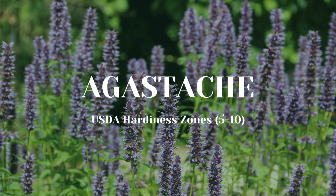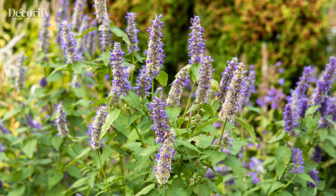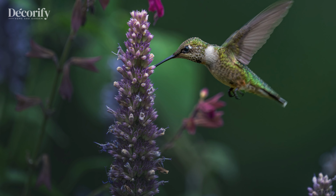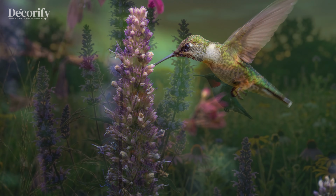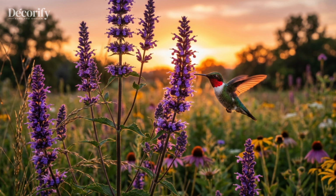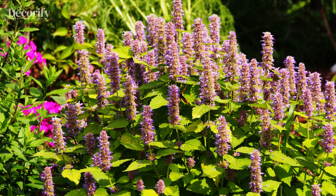Agastache, commonly called hummingbird mint, has earned its name for a good reason. Tall flower spikes bloom continuously through much of summer, producing abundant nectar that hummingbirds eagerly visit. Its fragrant foliage also helps discourage deer while attracting butterflies and bees.